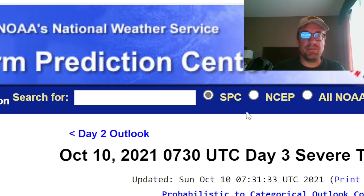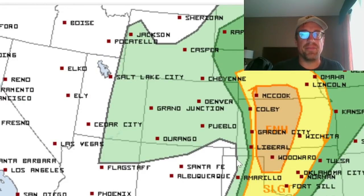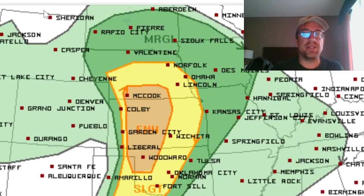But then comes the big event here on Tuesday that we've been talking about for a very long time. There you can see that enhanced risk. This will likely be upgraded to a moderate as well in the coming days. I would say that confidence is very high in this evolving southern Nebraska through the entirety of western Kansas, down into northwestern Oklahoma, including Woodward up there, through that large swath of western Kansas into southwestern Nebraska.